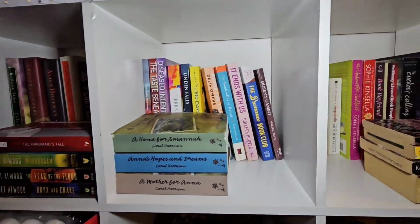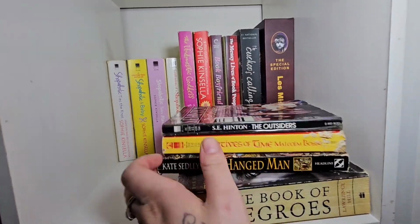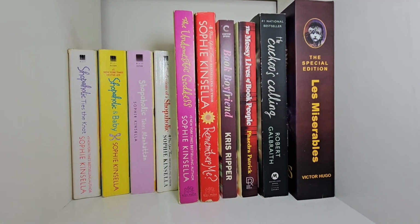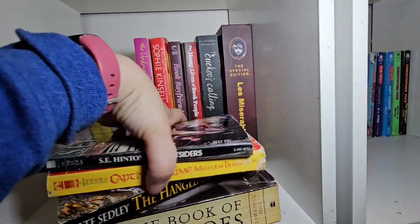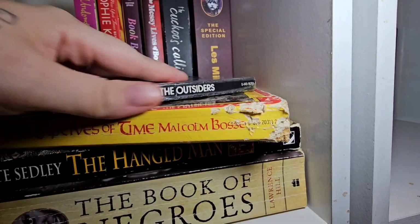Okay, onward. Over here we have lots of shopaholic books. Sophie Kinsella is hilarious. Good old classic that's really hard to get through. And these guys. More evidence of bunny activity.